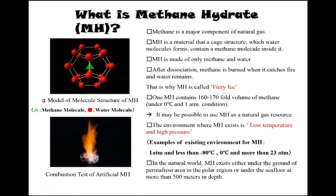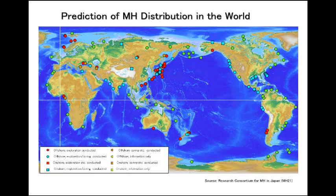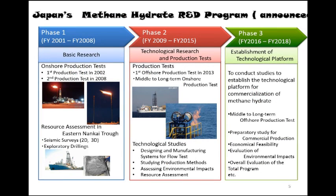Ray introduced the purely scientific side, but I can introduce the more development side of methane hydrate. I'll skip a couple of slides. This was already explained by Ray.